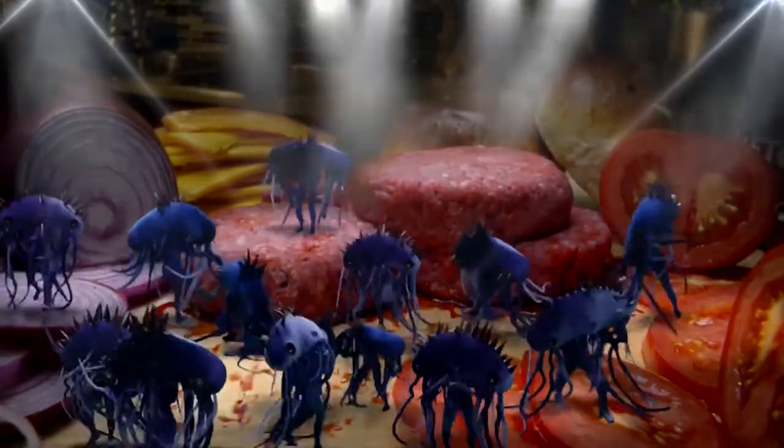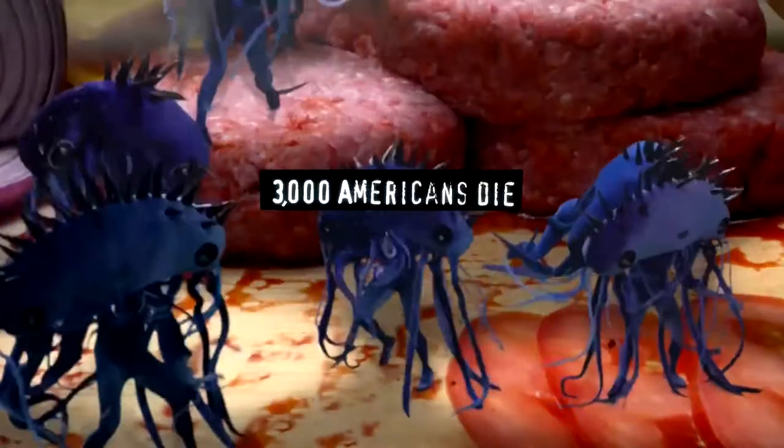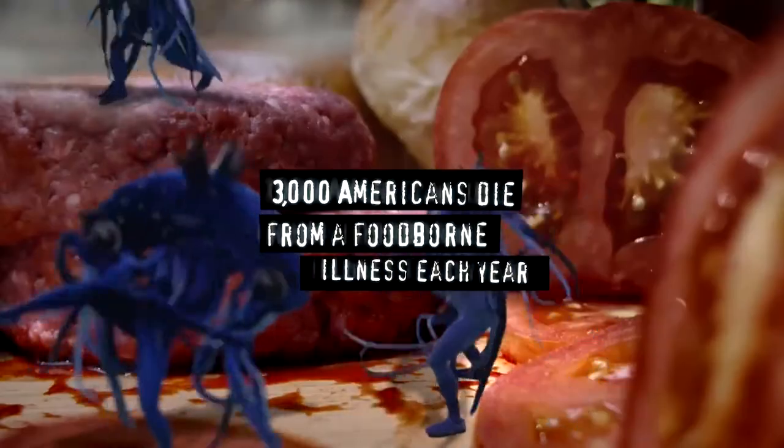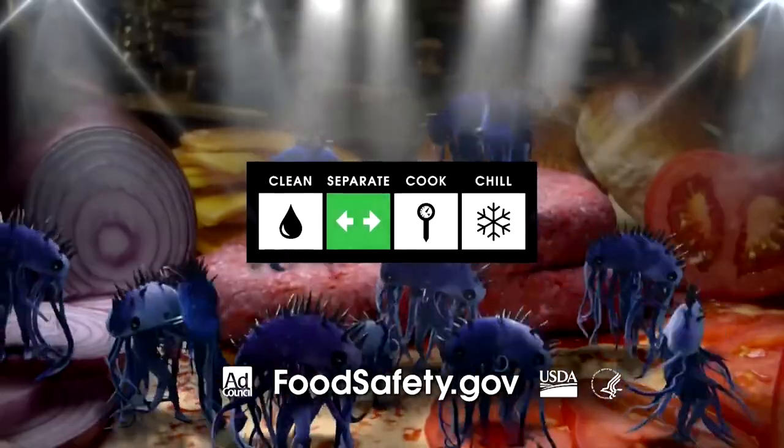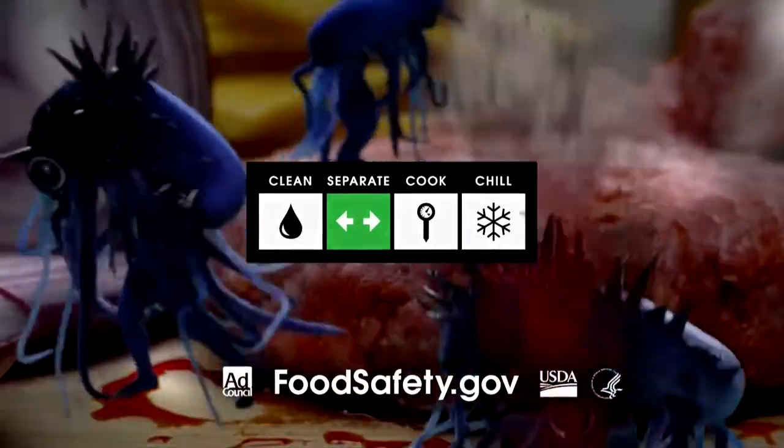Don't let E. coli mosh with your food. An estimated 3,000 Americans die from a foodborne illness each year. So always separate raw meat from vegetables. Keep your family safe at foodsafety.gov.